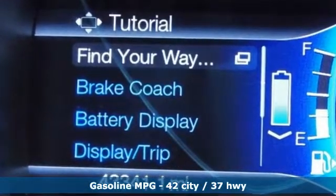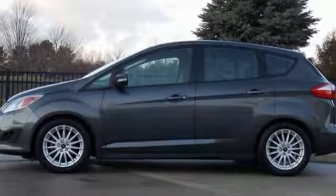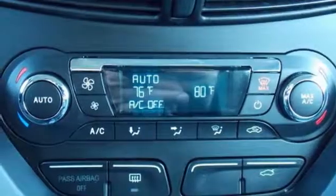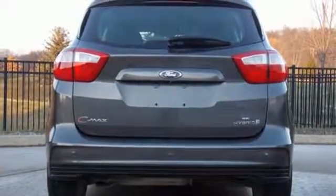Streaming audio, wireless phone connectivity, dual zone climate control, configurable instrument gauges, smartphone wireless charging, manual tilting steering column, inline 4-cylinder engine, active grille shutters, gas pressurized shocks, and continuously variable automatic transmission.